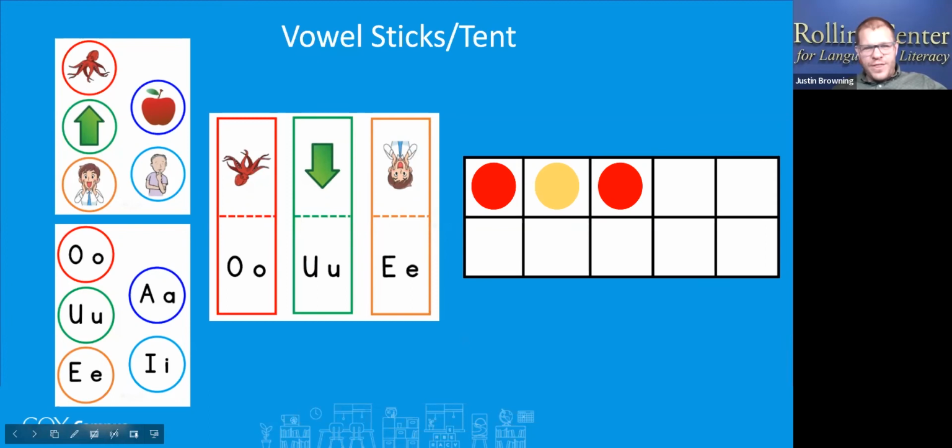Why do you think it is so important for students to master short vowel sounds and the letters that are connected to them? Go ahead and drop your answer in the chat.